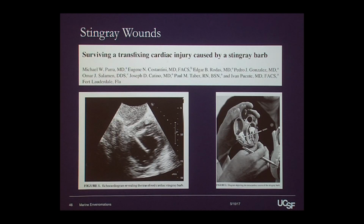This is an interesting case report of one person who actually lived. So this is a stingray barb to the chest. This is a short view ultrasound image of the left ventricle of your heart, and that shiny thing coming through is the stingray barb. So the barb directly went into the person's heart, and here's just a model mock-up of what the heart looked like in the operating room. So there's the heart, and that is the stingray barb going all the way through. That person managed to survive this injury, which is incredible.